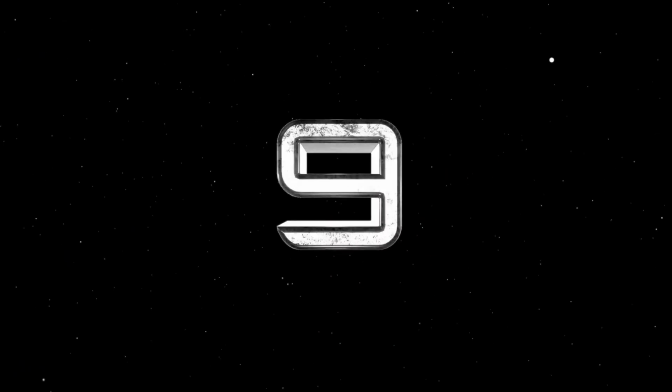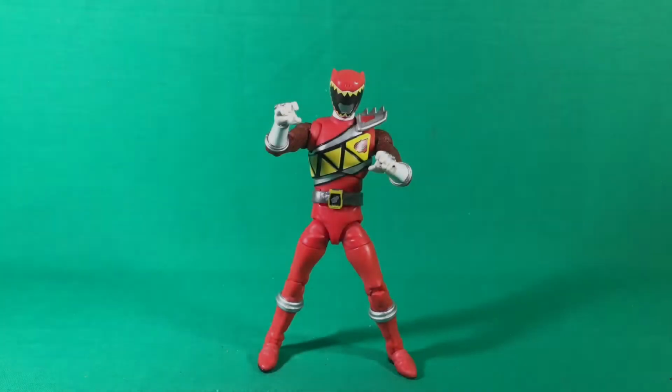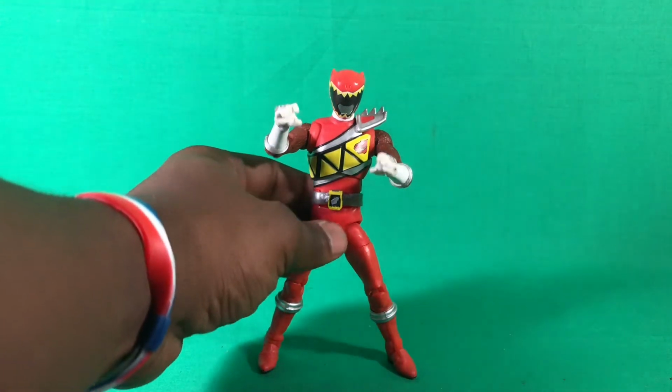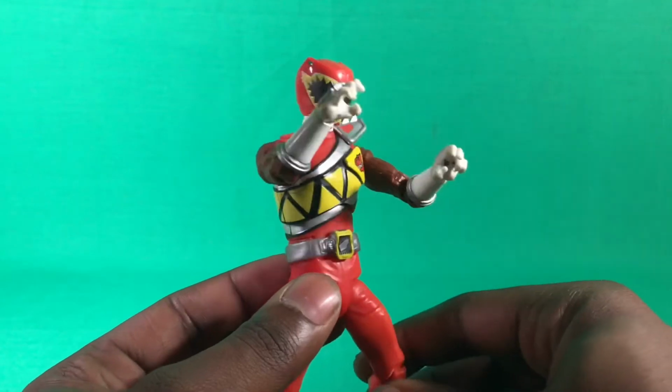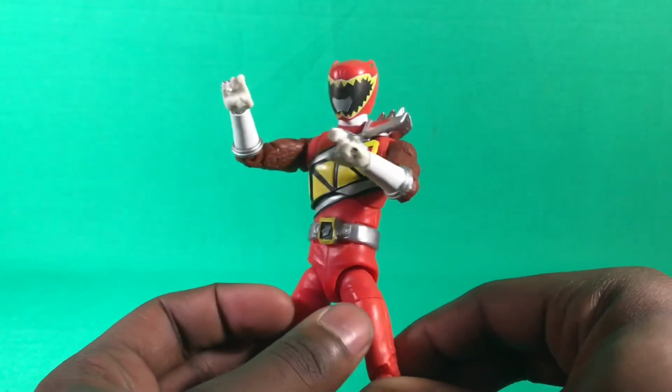Number nine. What's number 9? Number 9 is the Dino Charge Red Ranger. This was, I think, the first Lightning Collection Red Ranger. It was in series number 1, and first is not always the best, and I do get what they were doing, you know what I'm saying, with the detail.